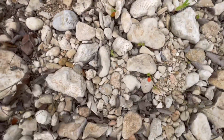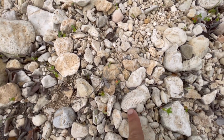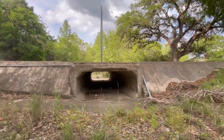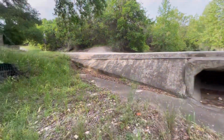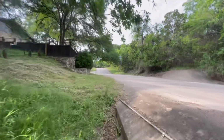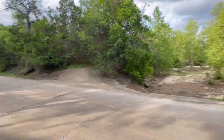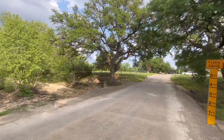Oh wait, where's it at? Nice little seashell print there. Love it. Here we go, we made it up to the water crossing. And this just goes up through the neighborhood. Let's get up here. Behold!